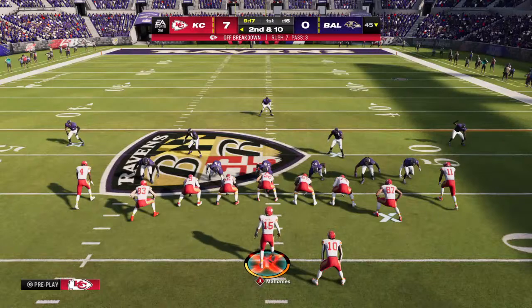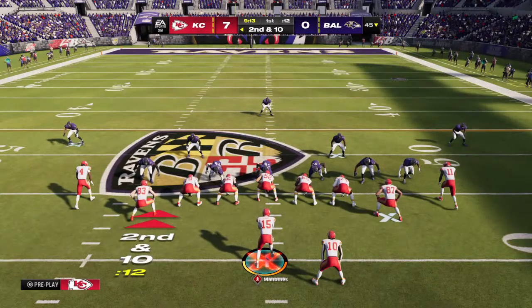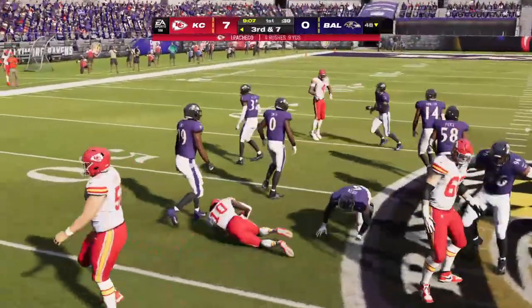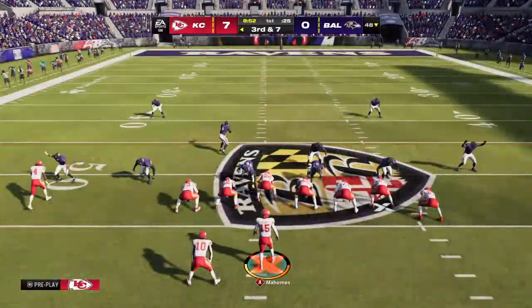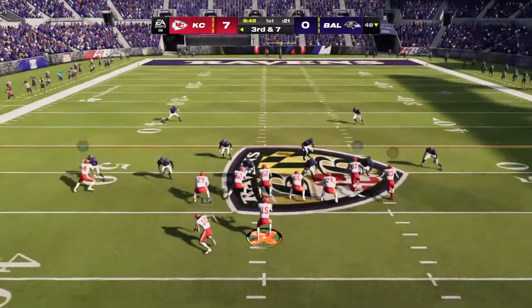Now a 2nd and 10. They'll run out of the gun with Pacheco, pushing forward for 3 up to the 48. Just not a whole lot of room to operate there on that carry. No, not at all. They did a really nice job staying in their proper places and not allowing any lanes to open up.